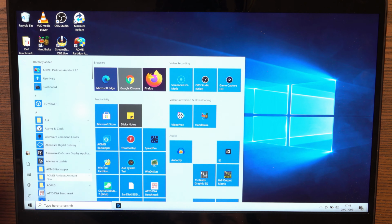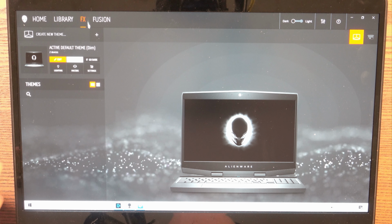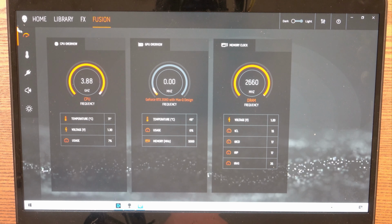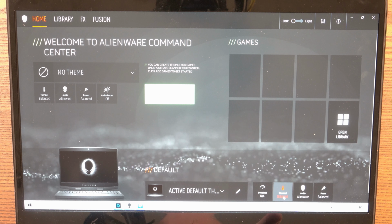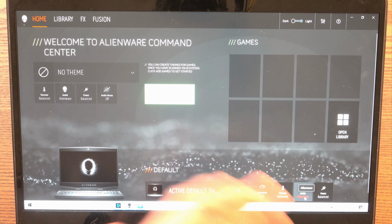It's not recognizing the games now because I've taken the drive out and then stuck it back in, but I used to have a game library there. You've got different themes, and then you've got Fusion here, so we'll see that in a second. This shows you what's going on. So we've got overclock, thermal balance. Right, so it's got a setting here that you can overclock it. You've got thermal balanced, and then you've got Alienware audio, and then you've got power balanced.